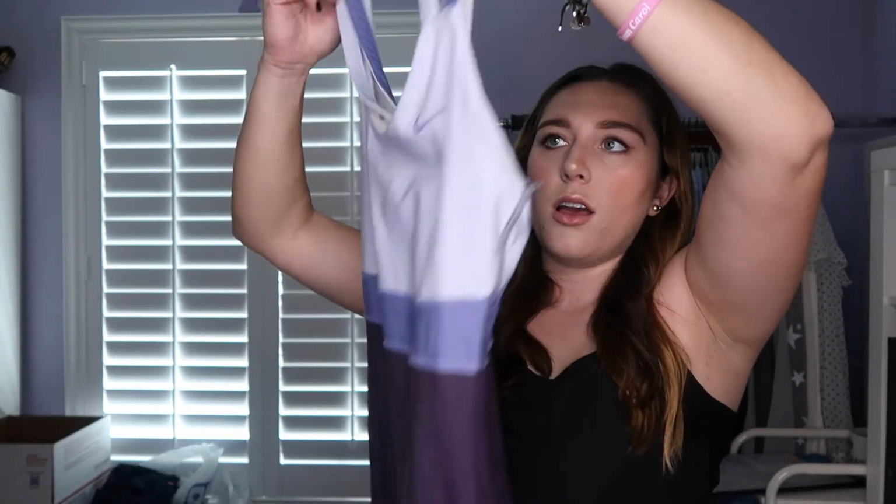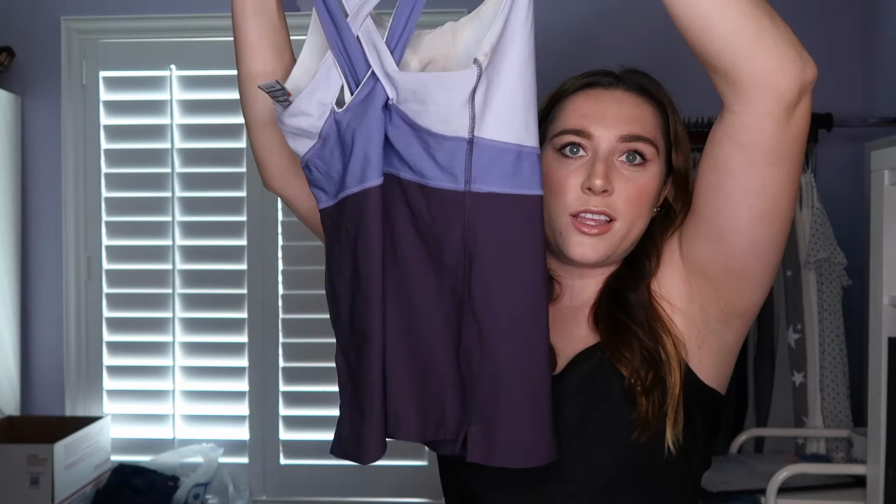Next piece is a Nike just basic tank top. But I really liked the colors. I think they were beautiful, and it kind of reminds me of a Lululemon top. So I picked that up. And this last item is for me. I'm going so fast because my camera's about to die. I'm so sorry. This is for me.